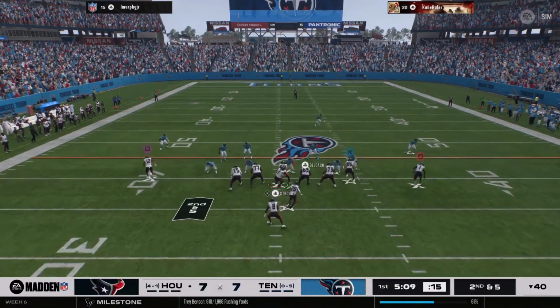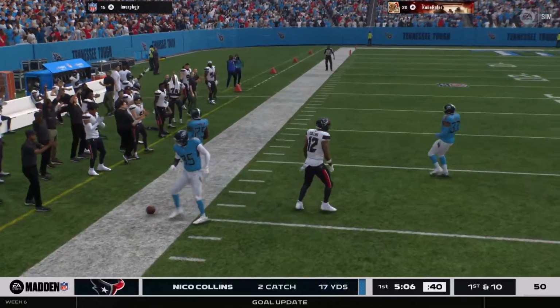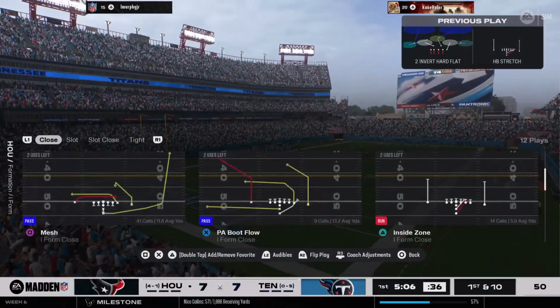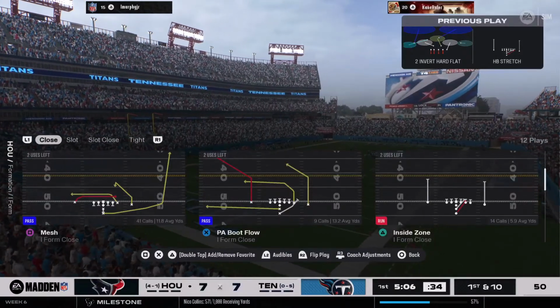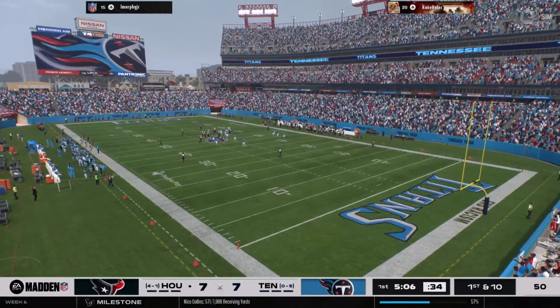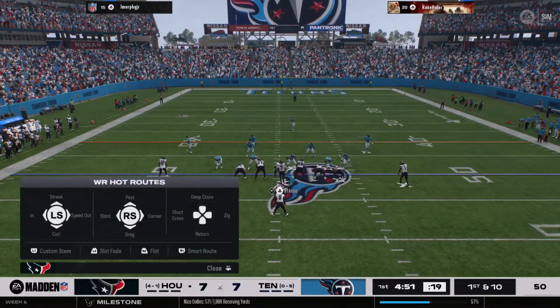To the air, Stroud. Short pass brought in. And he's out of bounds. Looks like right at the midfield stripe. They come through with a nice gain there. Gain of 10, 1st down. And those are the completions they rely on from their passing game. Coming to the line for another 1st and 10. Houston.